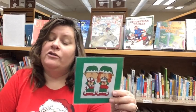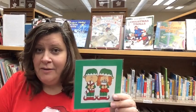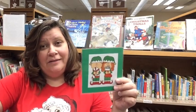I took a lick of a peppermint stick and ooh, it tasted yummy. It used to be on a Christmas tree, but now it's in my tummy.